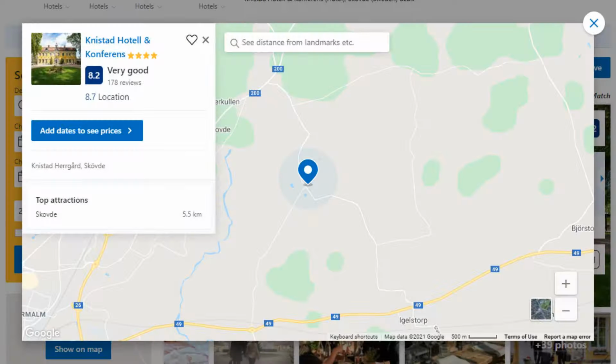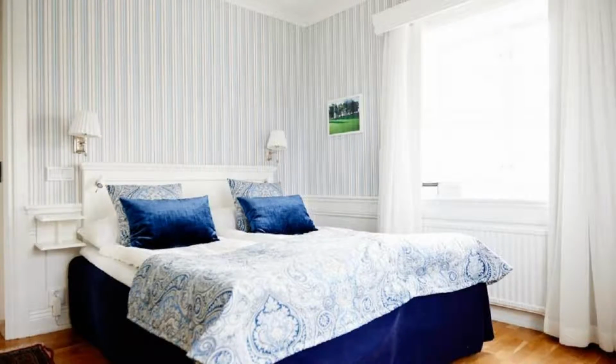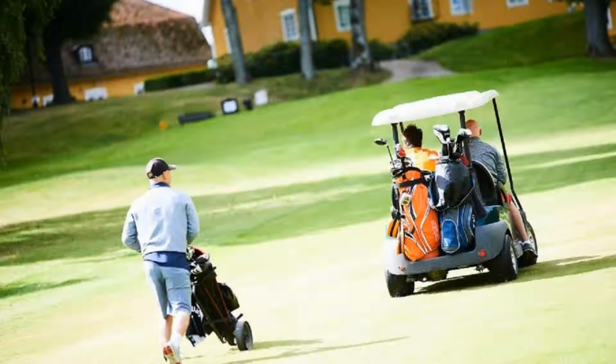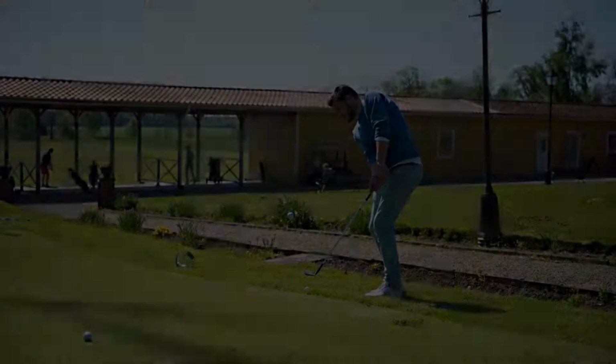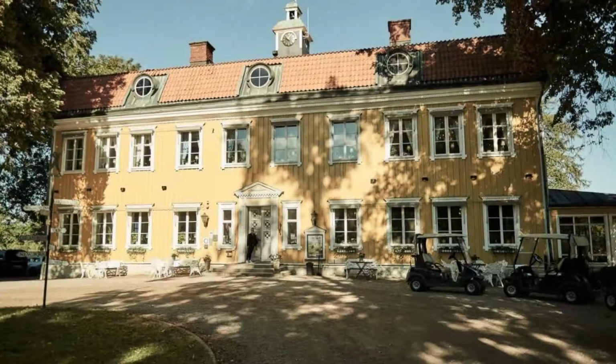Number 5. It's a 4-star hotel. The location of this hotel is good and the guests love walking around the neighborhood. Check-in time is 2 p.m. and check-out time is 10 a.m. Guests are required to show a photo ID and credit card at check-in. Pets are allowed in this hotel.